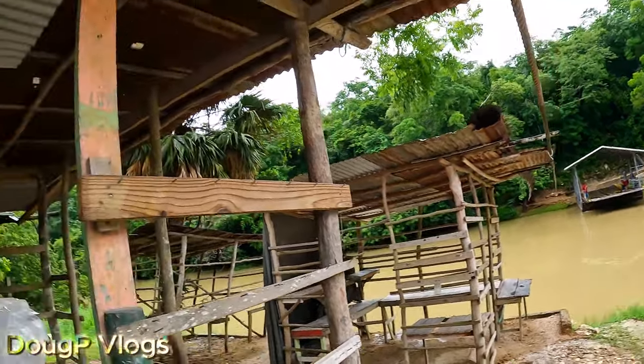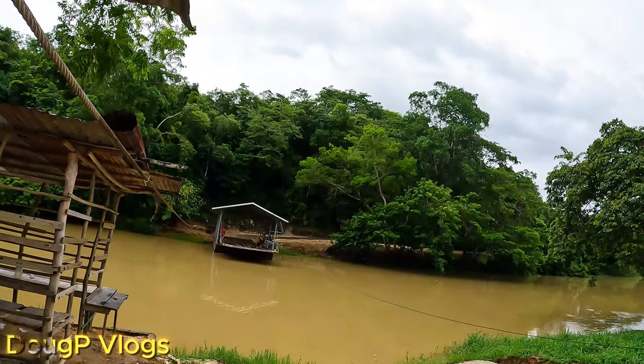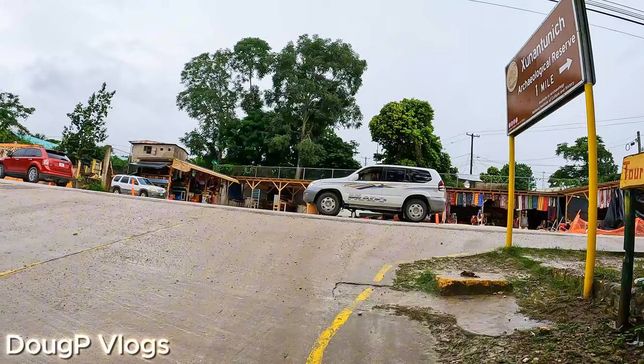There's the ferry. They're probably waiting for a car from that side before they come over here, unless there's a car here, otherwise they're not gonna come. Just walkers, I don't think they'll come, so we have to wait a little bit.